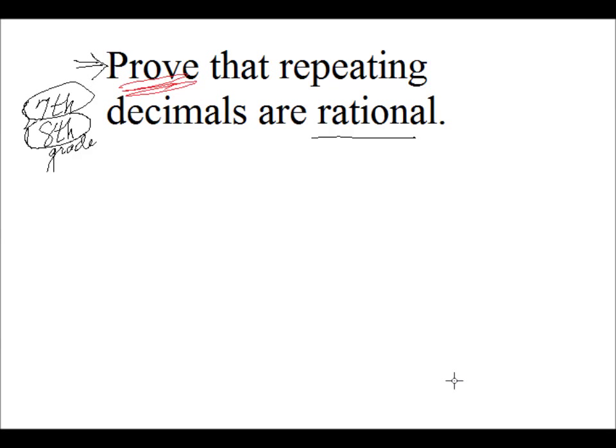Now it may occur to some of you that maybe the repeat doesn't start right at the decimal point. Maybe it starts somewhere else. Maybe there's a few digits and then the repeat starts. What would you do then? I hope that you can think about this and maybe figure it out for yourself. I can't remember whether we were shown this or if it was an extra credit question.